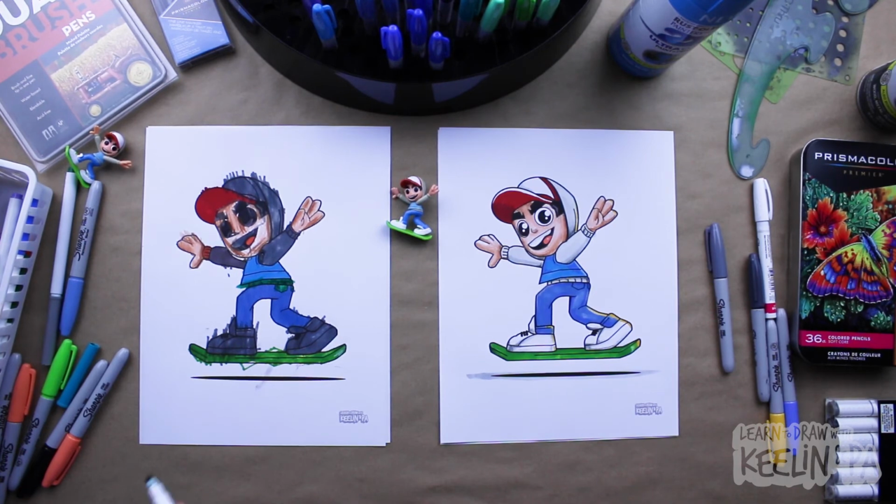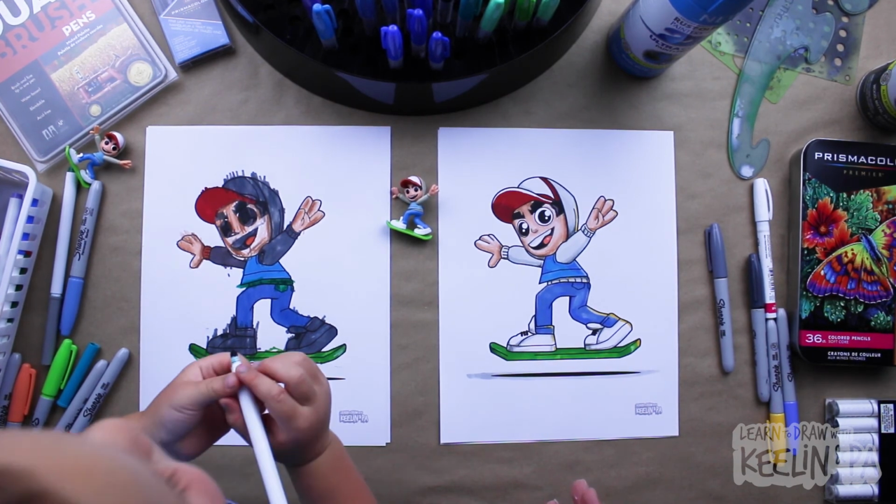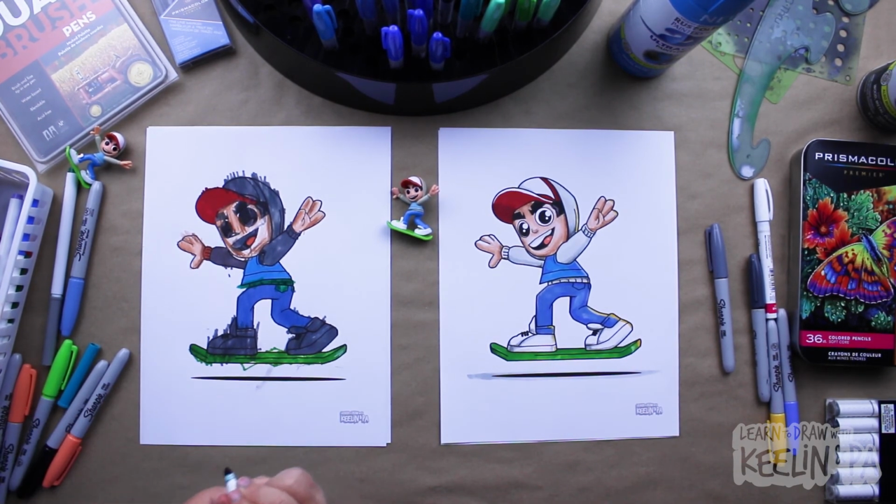Again, if you need these coloring pages, have your parents look in our description and they can download these coloring pages that I designed on my computer. And then you can color along with us.